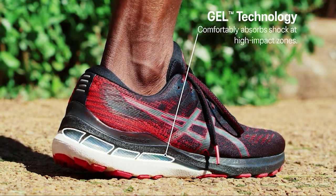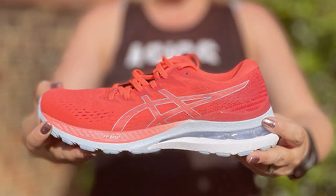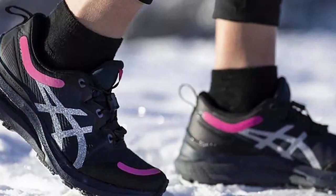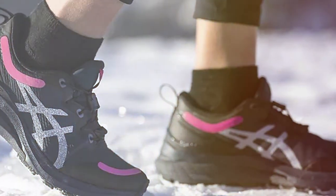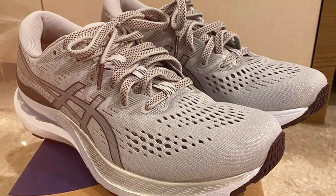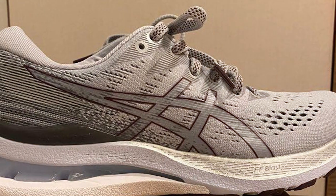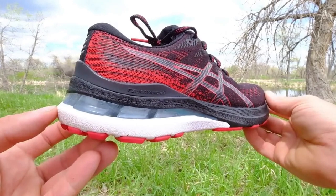The dynamic DuoMax support system enhances stability and reduces overpronation, making them ideal for runners with varying levels of pronation. The FlyteFoam Purple technology ensures a responsive and energized ride, propelling you forward with every step. The engineered mesh upper is both breathable and supportive, hugging your foot comfortably and securely. The impact guidance system promotes a natural gait cycle, reducing the risk of injury. In conclusion, the ASICS Women's Gel-Kayano 28 running shoes are a testament to ASICS' commitment to excellence. These shoes provide the support, cushioning, and stability needed to excel in your runs, making them a standout choice for female runners.